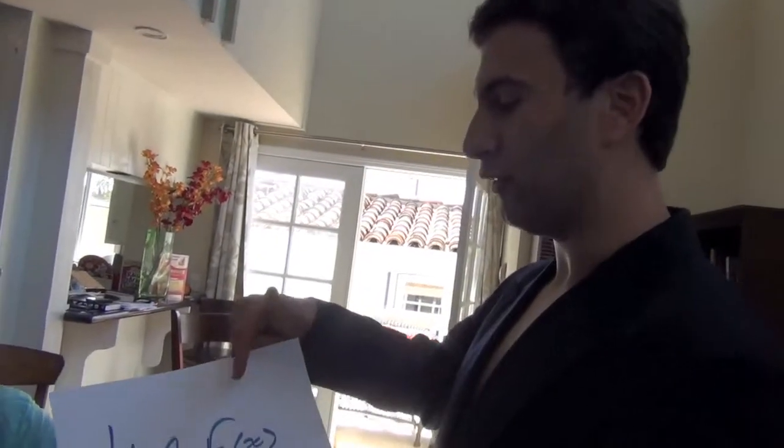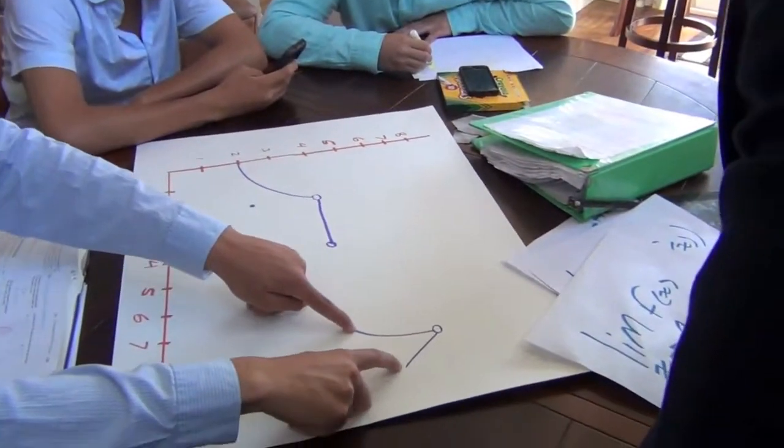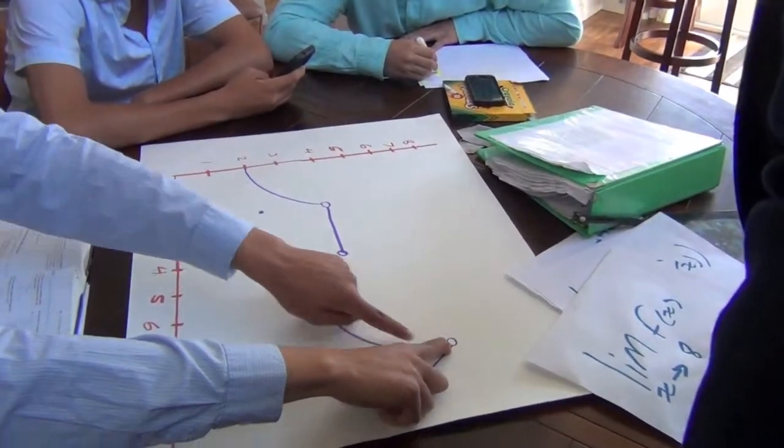What is the limit of f of x as x approaches 8? Well, you follow the graph from both sides until you reach your x value, and that's going to be 6, like the number of times I flat-backed a tee shot last Battle of the Bay. Correct.